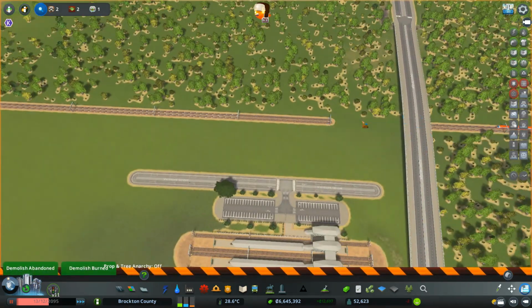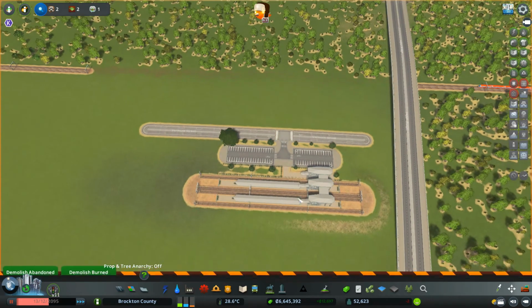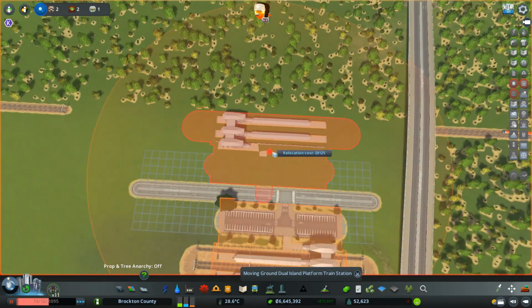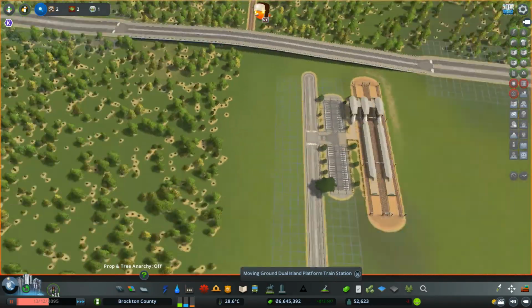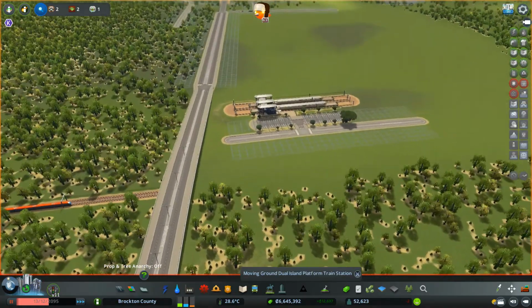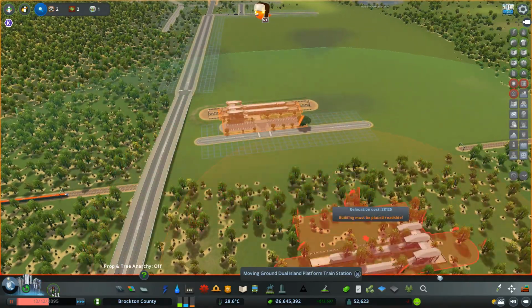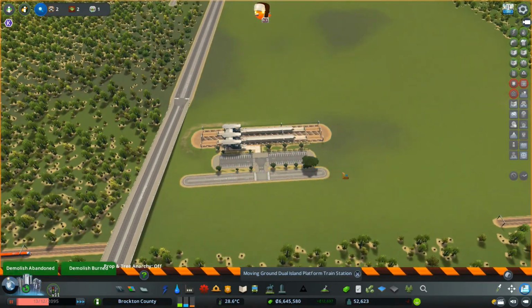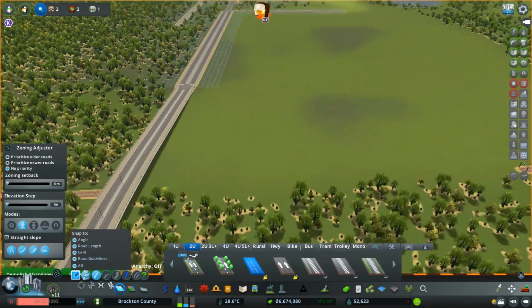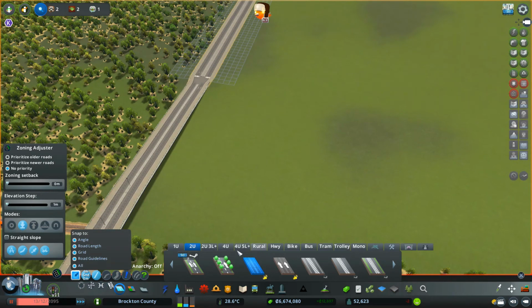All right, so let's just delete this right here. I'm going to grab this, I'm going to put it out over here. We're just going to... I guess I probably should have thought about how I wanted this train station aligned first, shouldn't I? Yeah, okay, so let's do a bit of street planning here, and then we will end the episode there.